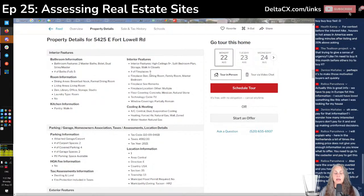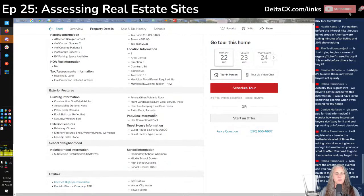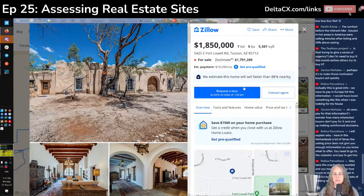Hey, it's got 9 fireplaces. Well, sure, it was built in the 1870s. If you wanted to heat it, that's how you did. So lots of fireplaces. No HOA fees. It's got a deck and a ramada. What's the landscaping? What kind of fence does it have? Oh, there's a guest house. We didn't know that from Zillow, did we? Did Zillow say anywhere that this had a guest house? So you can all come see me?